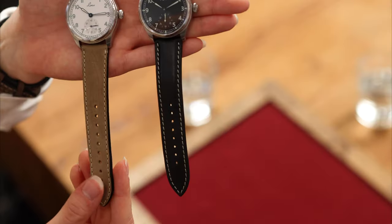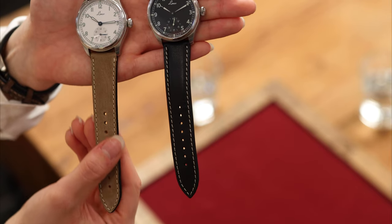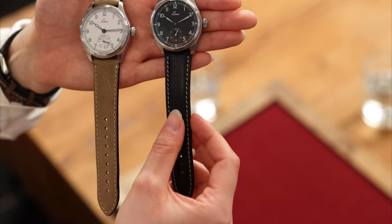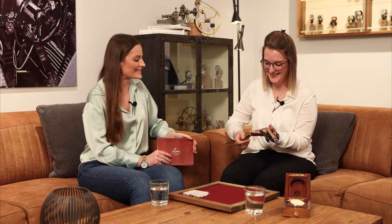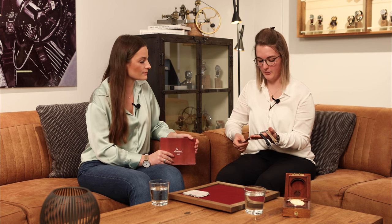Exactly, that's right. Our light-colored Cuxhaven also has a light beige-colored strap made of suede. The dark Bremerhaven has a black strap, but it's smooth and also made of genuine leather. That's why you shouldn't necessarily go swimming with these watches. Although they are water-resistant up to 10 ATM, I would still not recommend swimming.